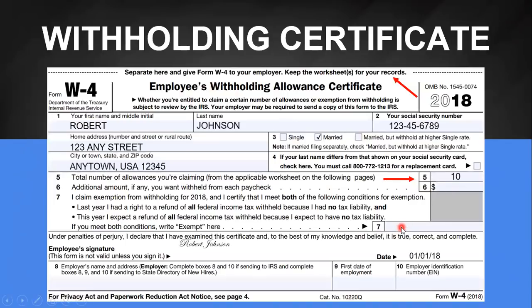And on line 7, you're going to leave it blank. So as you can see, this is your total allowances on your employee certificate. You're going to fill out your contact information, your name, your social, your address. You're going to fill out how you're going to be filing on your taxes, whether you're going to be filing single. So even if it's head of household, you're going to check single.